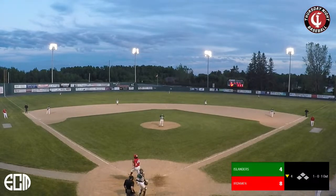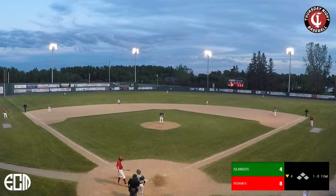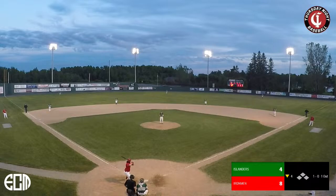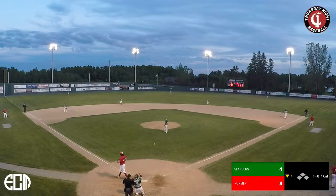And Nick fouls that one back. Evens the count at 1-1. So 1 ball, 1 strike, 1 out here. And Smith with the delivery. That ball is popped down the right field line. That'll be into the stands.